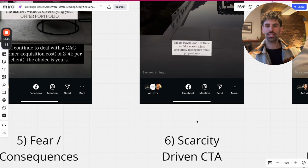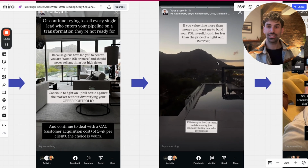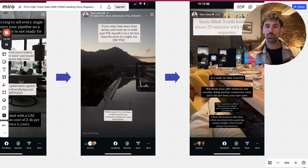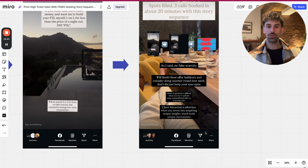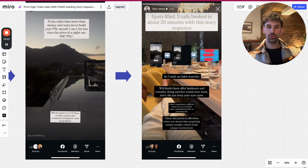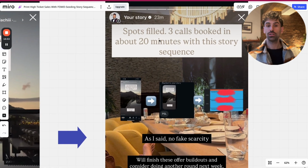What's the next step here? Well, here's the thing. Most people don't believe in scarcity because most people are very bad at using scarcity as a marketing tactic. They are obviously lying when they try to implement scarcity. So the next thing that we do to make sure that this actually initiates customer FOMO is we do something that I call FOMO engineering and future seeding. What we do here is we actually show proof of the scarcity in action and how much urgency there is associated to taking action on that scarce resource. So here I post a story saying, spots filled, 3 calls booked in about 20 minutes with this story sequence, right?